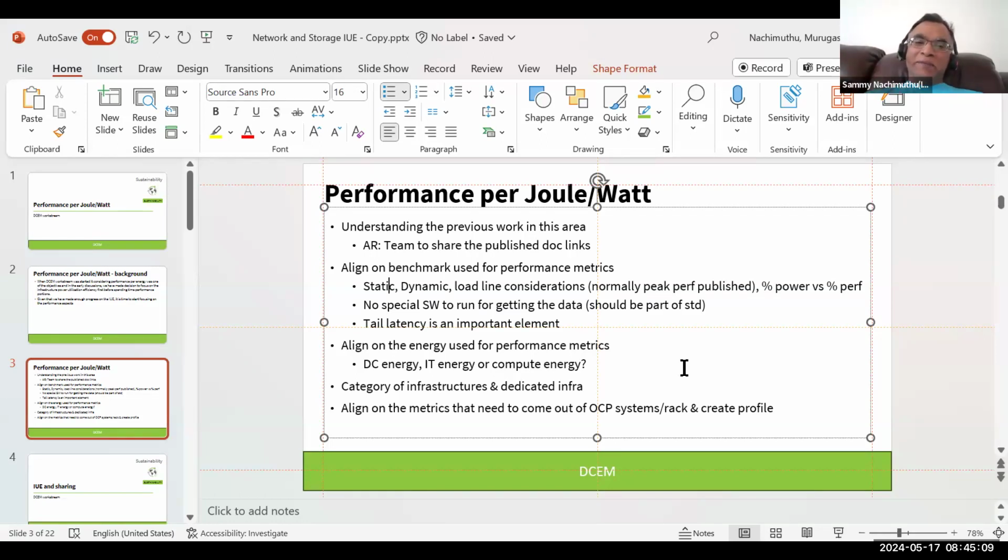So you need to have both. Static is when you buy the system, and dynamic is what you're really getting. And it may degrade over a period of time, depending on error rates and other things that you're going to see.